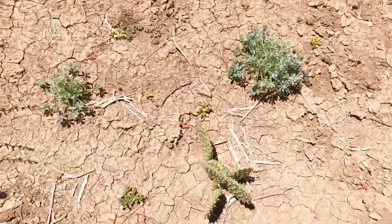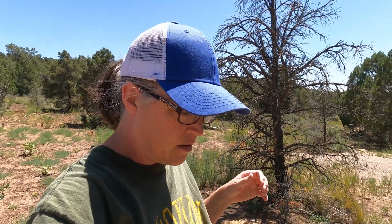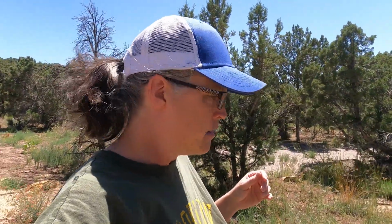We have a lot of prickly pear out here. Here's one little family. I have found out how to harvest them. I'm not sure that I'm going to, but I do want to do one. I want to try it. I've never had prickly pear. And some of these, I'm looking for them now. Some of these prickly pear cactus have blossoms on top, which is very different, but it's very pretty.